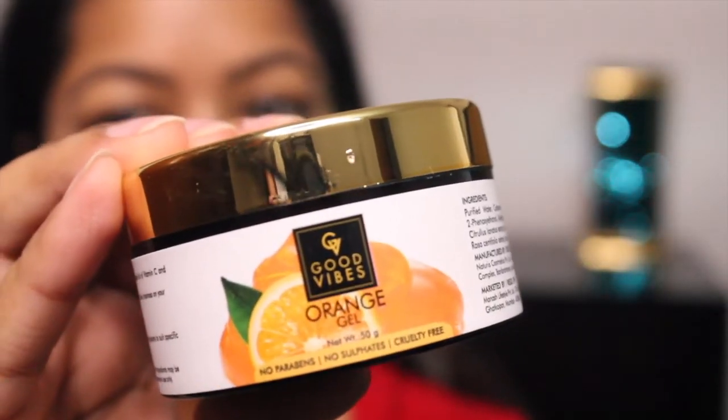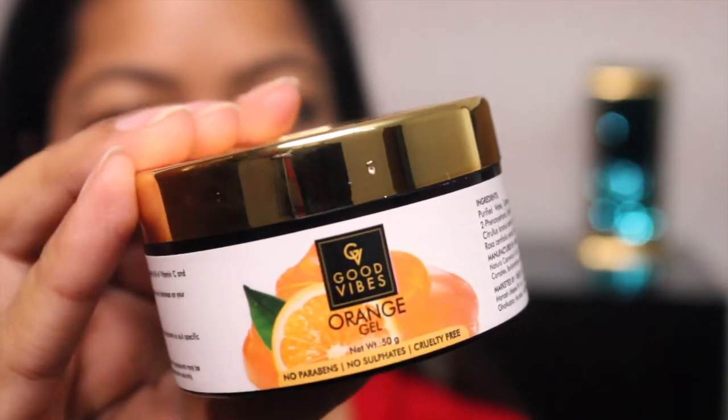Next is another gel. This is the orange gel. Orange, as we all know, has a lot of vitamin C and it is full of antioxidants. It is really good for brightening your skin, and it is also great for people with very oily skin. So this, again, I'm going to show you. It has a light yellowish color to it, and again, this is the texture. Smells so fresh, very refreshing. I think it is going to be great as a night gel, a night skincare product for somebody with very oily skin. Very refreshing, very light, and it is also going to control oiliness on your face.